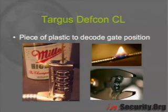And these are some screenshots of the DEF CON CL. On the left, we have the beer can bypass, whereby you take a small aluminum shim, insert it into the lock, and decode the lock. I actually used Miller beer for this. I don't drink Miller. I'm typically a Guinness drinker.